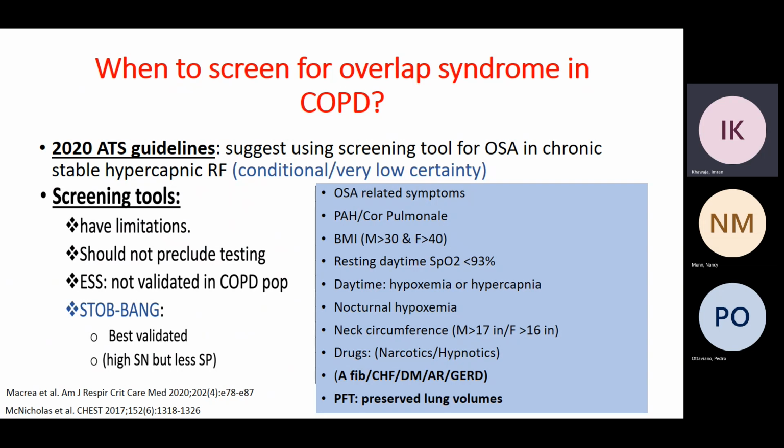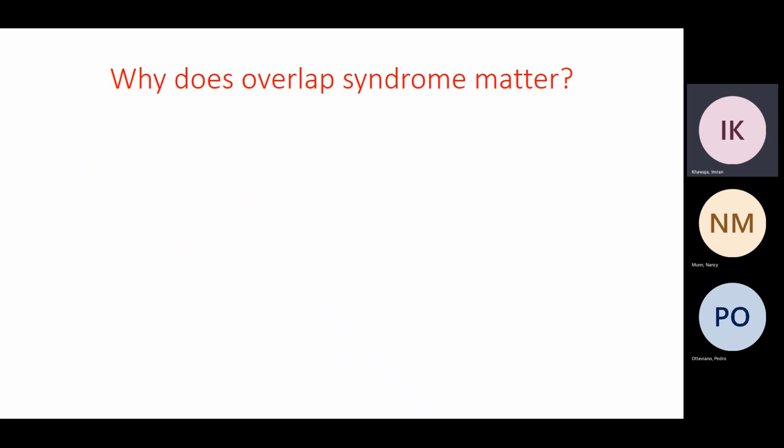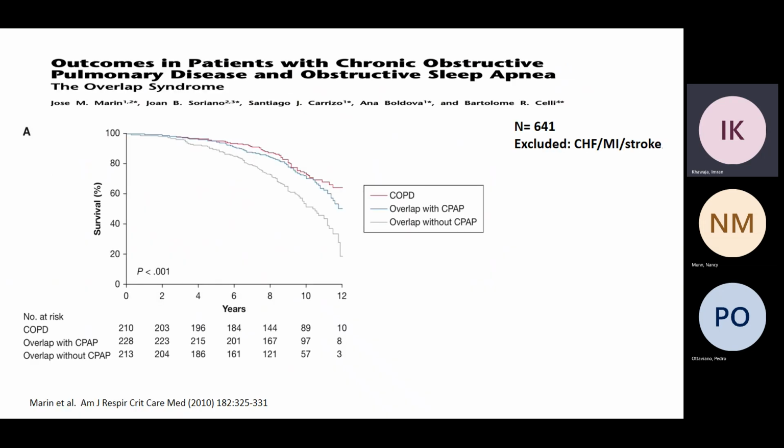So if you see someone who's obese with pulmonary hypertension, they have some symptoms, the non-specific ones that I told you, you can screen them for sleep apnea. And why it's important, I just want you to look at the Spanish study. This is from 2010. So even CPAP alone can make the difference. This is why you shouldn't underestimate sleep apnea when you see your COPD patients.